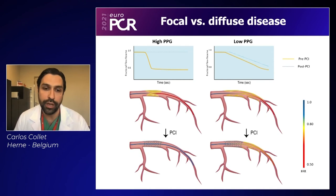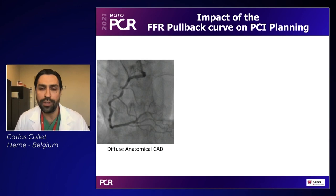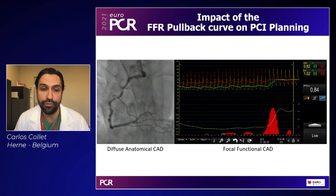I'm going to show you a couple of cases where the FFR pullback curve can be useful. I'm going to show you some cases that really changed my practice in the last 2 or 3 years. As you see in this slide, you see a right coronary artery which is diffusely diseased from the proximal part to the mid segment and the distal part. But when you do a pullback curve, you start to understand better that this is a functionally focal disease and not a diffuse disease. And this changes completely the plan and the strategy to treat this coronary vessel.